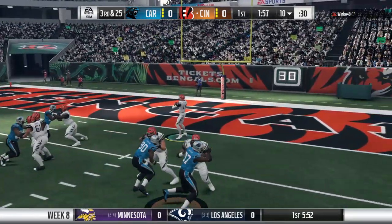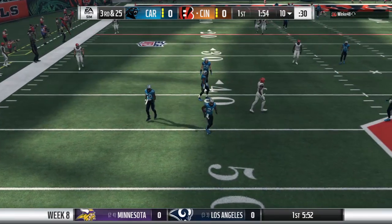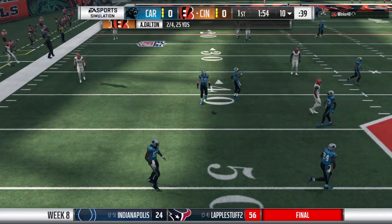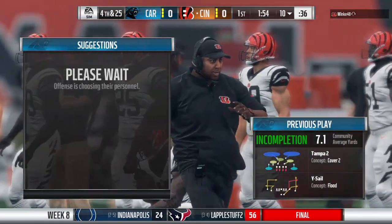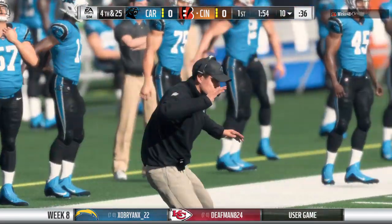From the gun, Dalton looks to throw. He's going to float this one deep right side. And almost picked off. I guess the good news for them now, it's 4th down. Well, we quit counting yardage on that one, didn't we? That was truly 3rd and a mile, wasn't it?